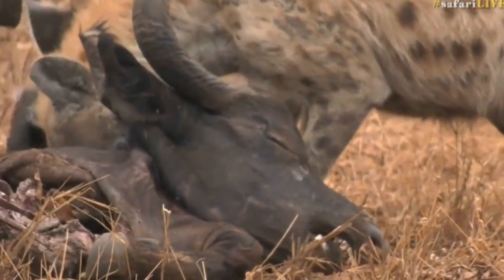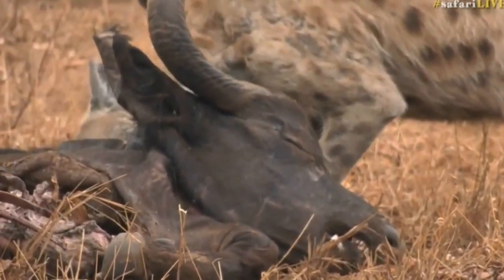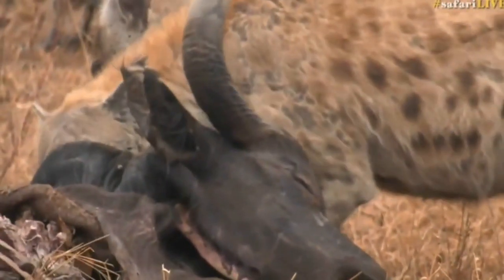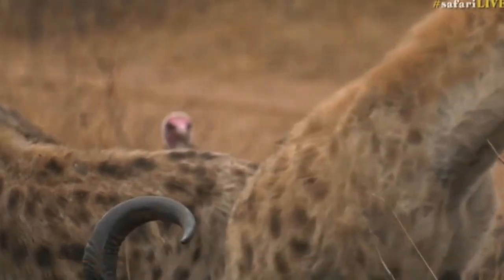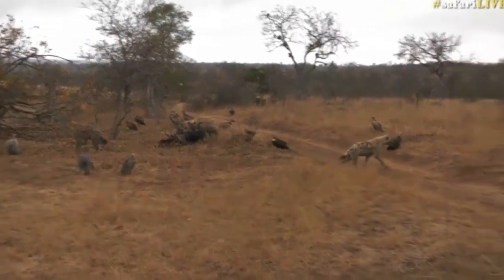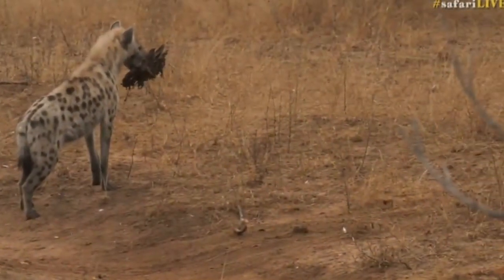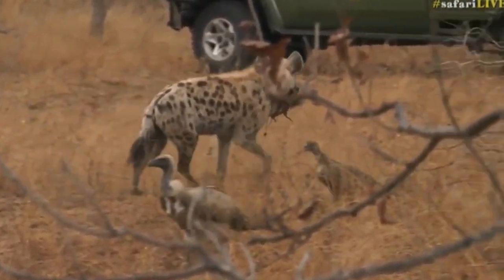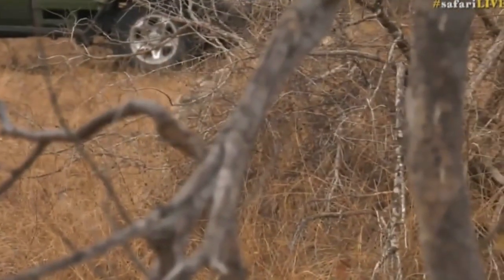Also, the hyena are very, very powerful. I've seen them carry and drag away the big... You should be able to see four hyena at this carcass. Wow, look at this one on the right. It's got part of the vertebra in its mouth. Carrying it away.